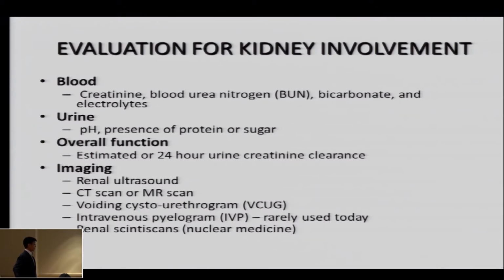One way is to look at overall function using this 24-hour creatinine clearance, because again, creatinine is a way for us to measure how well the kidney is excreting and filtering products. There's actually newer measures to directly measure kidney function instead of looking at creatinine. There's these scans, like DTPA scans, which are nuclear medicine scans that tell you, if we inject a specific amount of contrast or dye into your system, how quickly do the kidneys excrete it, and that's a good way for us to measure de facto urine or kidney function.